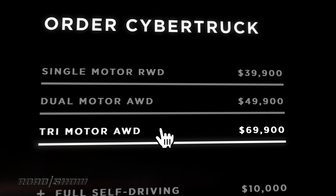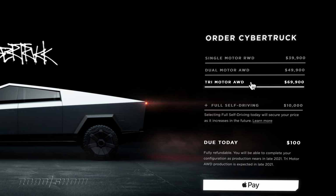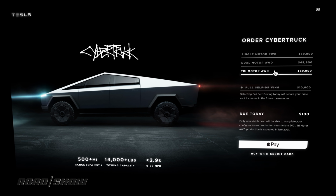And who knows if these prices are even going to hold? I mean, remember the $35,000 Model 3? It was here and gone in a matter of months, and Tesla just raised the price of the Model S Plaid by $10,000 before it even hit the market, so take those prices with a grain of salt.